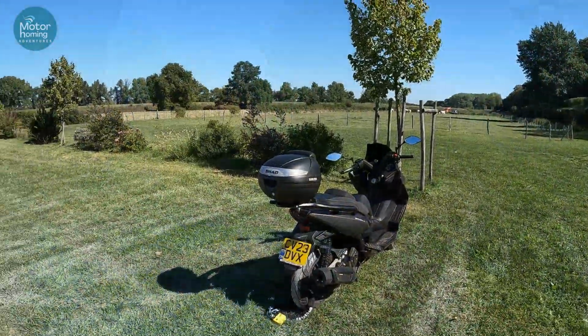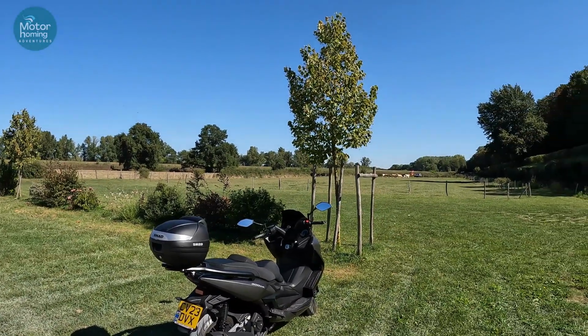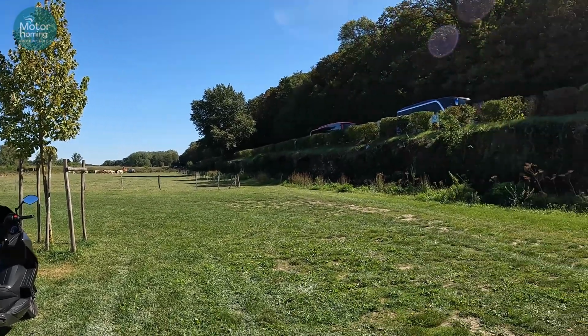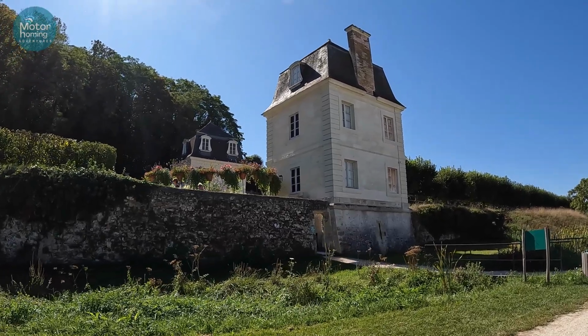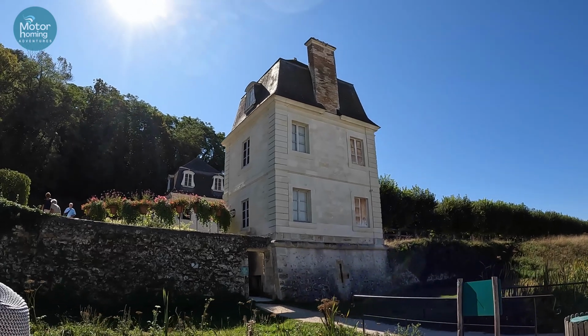Well, Peggy's parked up in the sun. We gave her a view of the cows so she can look at something, or the digger, depending on what she prefers to look at. And we're off, aren't we? We are. Yes, we're going to take you guys in to have a look at this place, because this is just merely a small entrance pillar into the Chateau Villandry.